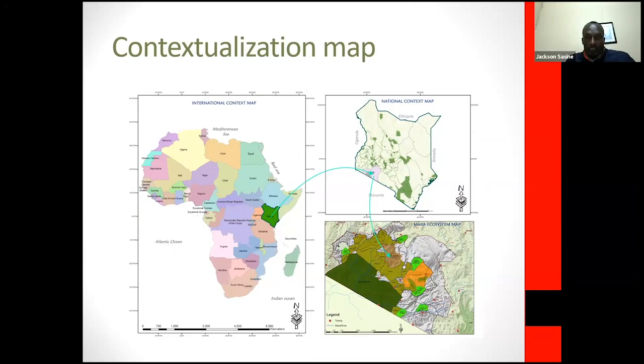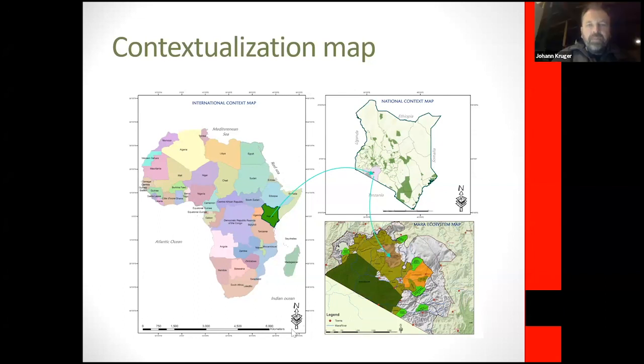Everybody knows where Kenya is, then in Kenya, that's where we are located. There's an arrow pointing to where the Mara landscape is. Bottom right of the screen is a map of the landscape, and probably I can zoom in to it. Wonderful, thank you. So my screen is a bit hanging.